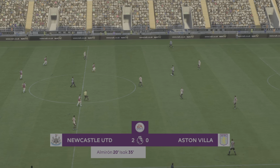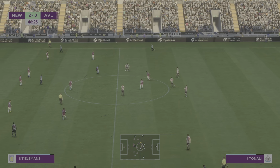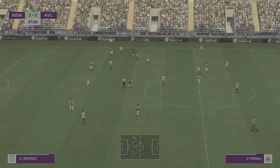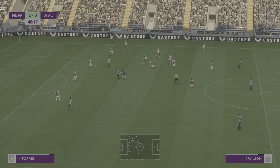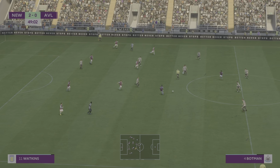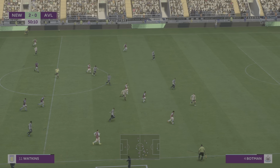So back in business here, the second half is underway. And my goodness, the Magpies really took flight in the first 45. Will it be a repeat performance this half? Wilson. And with that, the attack fizzles out. Coutinho. Watkins.